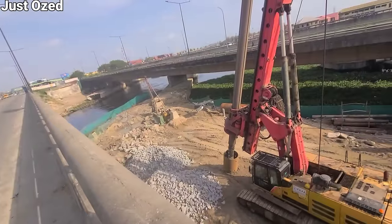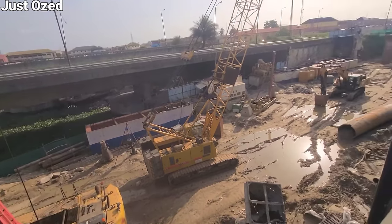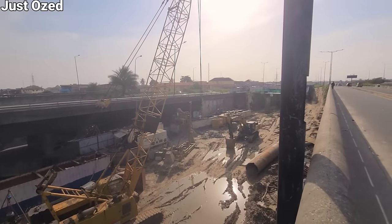This is the construction of a flyover to cross the Lagos Lagoon, and there was a bridge here before. It was demolished, and this is the current progress on the new construction.